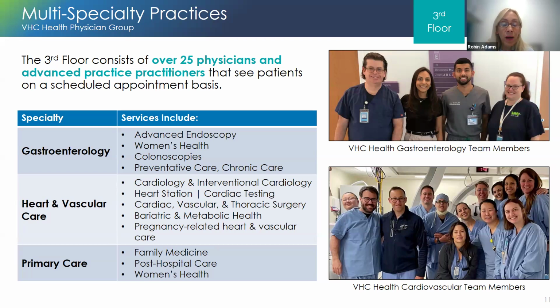The bariatric and metabolic healthcare team is there. And we've got pregnancy-related heart and vascular care as part of our heart and vascular care. So that's our team on the heart team, on the lower right in that photo. And our GI team, the gastroenterology team, is on the upper right in that photo. And as I mentioned, we have primary care on the 3rd floor, just a couple of our practices: family medicine, post-hospital care, and then we do have some women's health primary care physicians up on that 3rd floor.